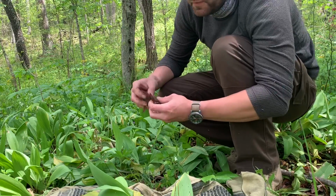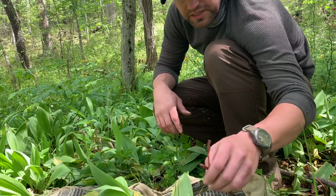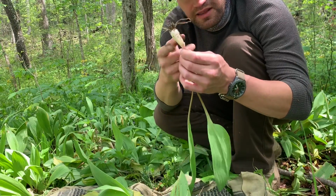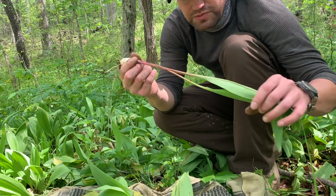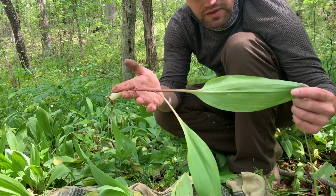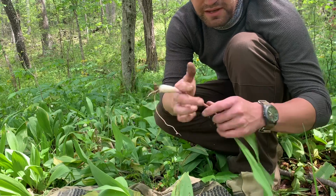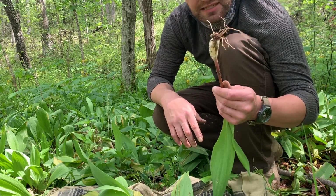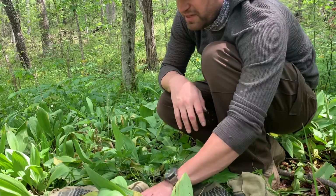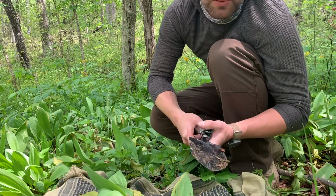But I'm actually gonna take some of these back and try to start my own patch, which will be extremely helpful. But as you can see, they're perennial. They have these bulbs, root system, grows into a stalk, you can cut them off at the base and eat everything up here. One of the things I like to do, honestly, is just cut them up and fry them up in some butter, salt, and pepper, and enjoy them as is. But those are ramps. So stay tuned, and I will cook up some morels and some ramps today. Maybe we'll find some more. Who knows what we'll come across.